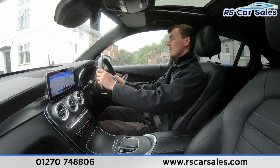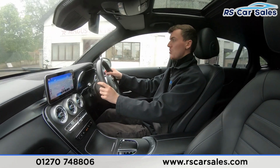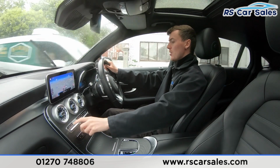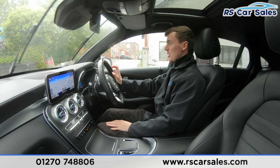Now we're about to take a right hand turn, so we've got our right indicator on, we're starting to slow down. We're going to wait for the traffic to pass before we can make the right hand turn onto the industrial park. So just wait for these cars to go past.